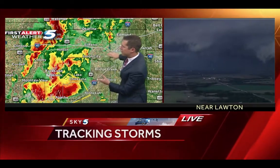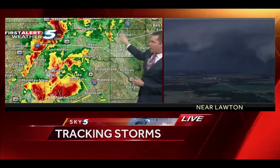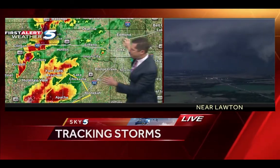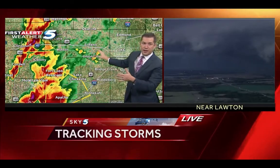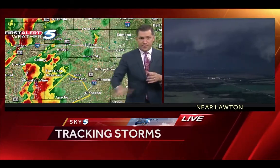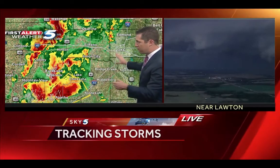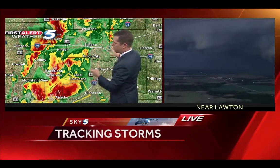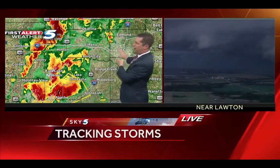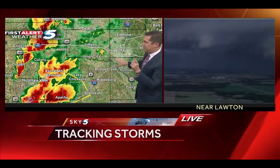And look at these storms now coming into the metro. Storms now beginning to go up just west of Edmond. These are brief. They're not that significant yet, but what's going to happen here, you're going to see pretty much this cold front merge right with this big cluster of storms right over Oklahoma City. I mean, these storms are moving up to the northeast. They're moving faster than this front's moving, so that means that these storms are going to come into the metro. That hail threat is still going to be there.